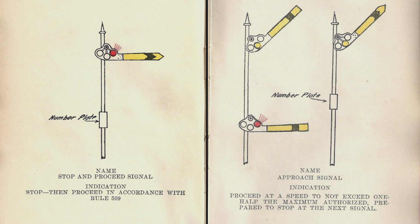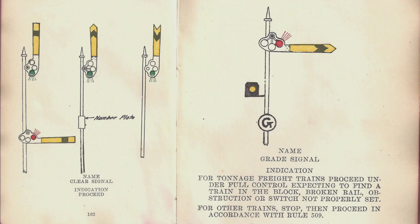The indication would be proceed at a speed to not exceed 1/2 the maximum authorized. Prepare to stop at the next signal. Simple enough. Prepare to stop at the next signal. Yeah, if you're ever a train conductor, that's going to be etched into your brain. Prepare to stop at the next signal.